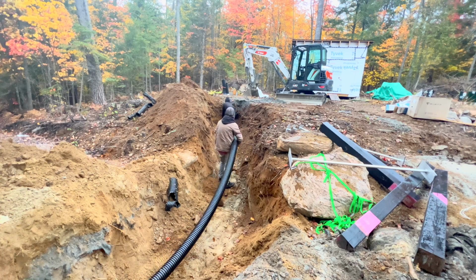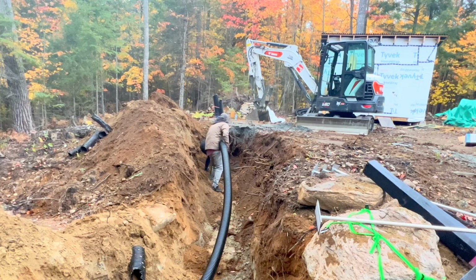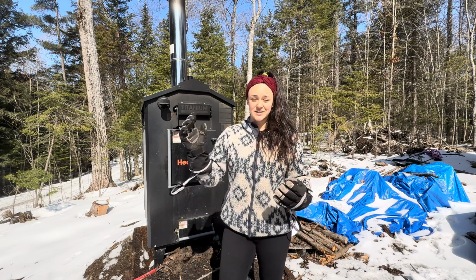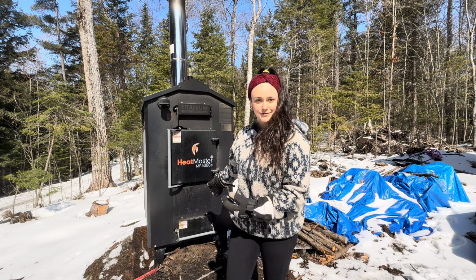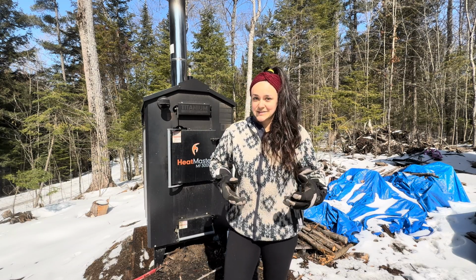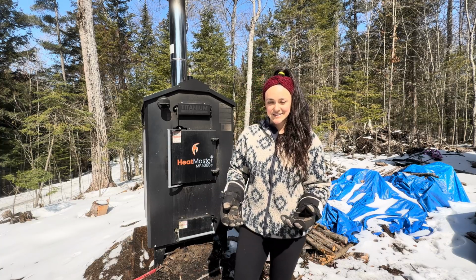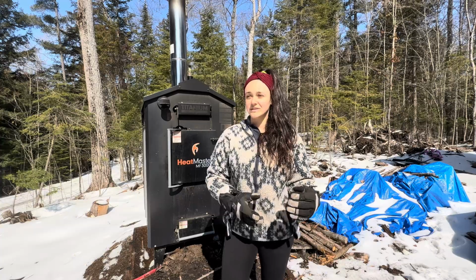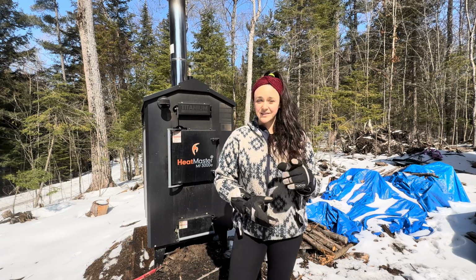Getting this large Big O and PEX installed was a battle. It was really hard to unravel. And by the time I got it to the house and where the wood boiler was going to be, I had to feed the tubes into the Big O that I had placed. But the Big O that I placed into the foundation definitely wasn't big enough. I would have needed an 8-inch Big O in the foundation.